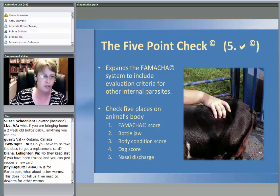So what the 5-point check is, and yes, they already copyrighted it in South Africa, to me it just kind of expands the Camacho system to include evaluation criteria for other parasites, pretty much almost all the internal parasites. And it's called the 5-point check because we're checking 5 things.